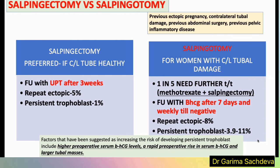And how do you decide whether you should go for salpingectomy or salpingotomy? If the other tube is healthy, then you should always prefer salpingectomy because there is always high risk of recurrence in that tube. So if you get a question where the patient has ectopic, this is the first ectopic, and the other tube is healthy, then you straight away remove that tube. You do salpingectomy.